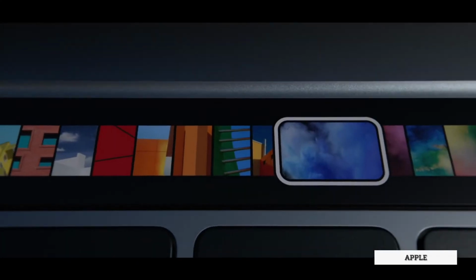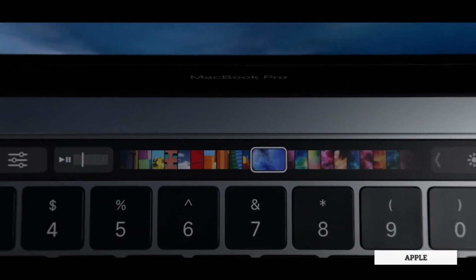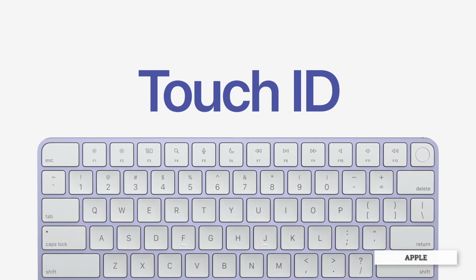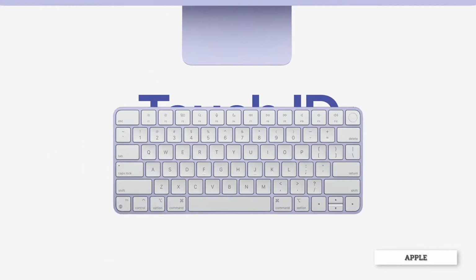It's been rumored that the next MacBook Pro will not feature a touch bar, and I've talked about this in a previous video, so do check it out for all the details of these rumors. And of course, Apple just kind of confirmed that rumor anyway. With the release of the 24-inch iMac, the new Magic Keyboard with Touch ID does not feature a touch bar anyway. It shows that Apple is just not committed to the touch bar anymore.